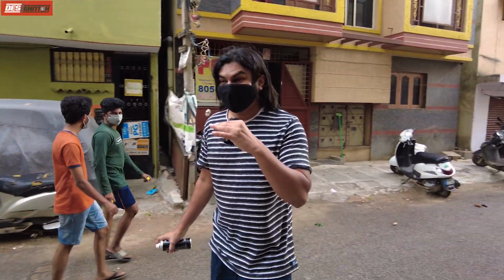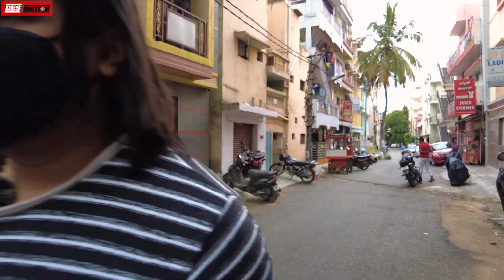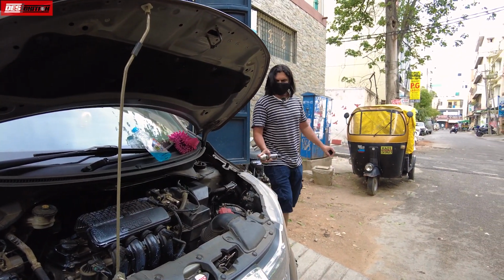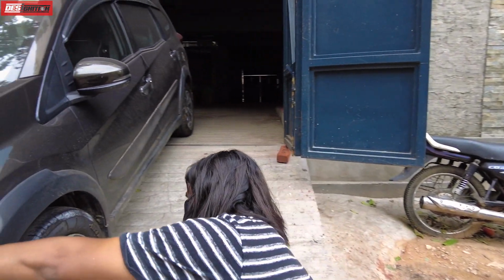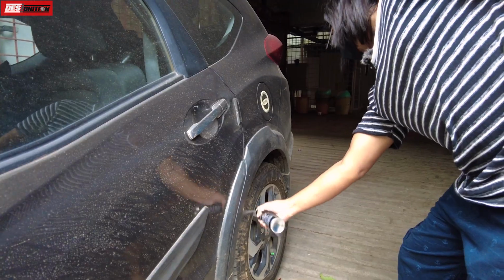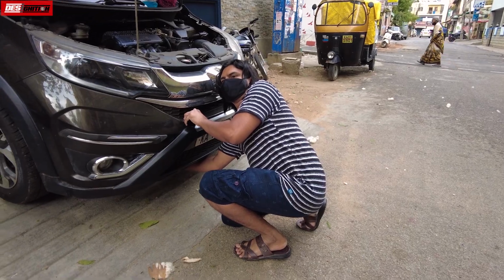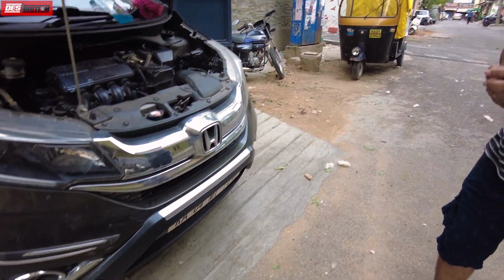Even with the mask on, this is almost intolerable. This is that bad. Maybe I need a tighter mask. So when you're spraying it, get a tighter mask. This is pretty nasty. Very, very nasty. Now we're going to move to the wheel well. You spray a little from the bottom as well. Oh God.